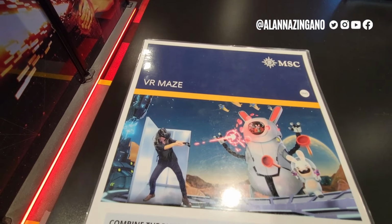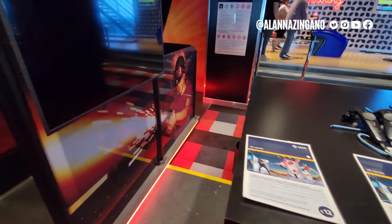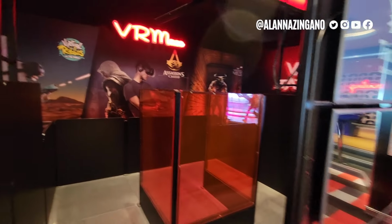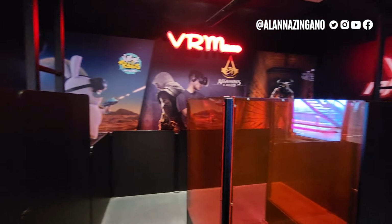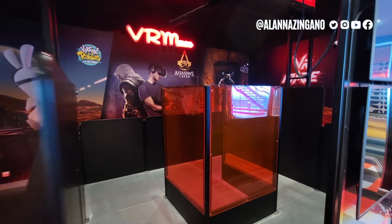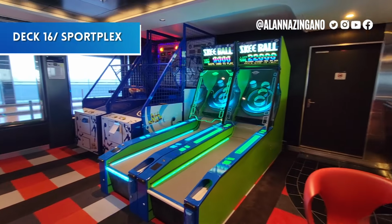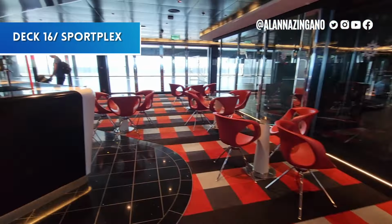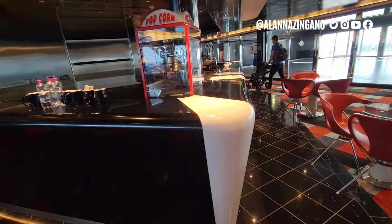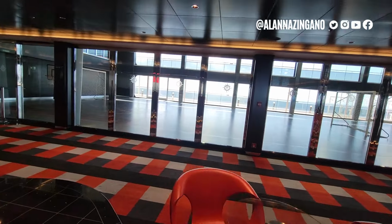And the VR maze is right here as well. And this is 12 euros. And this is where you'll go through for the VR maze. Looks simple, but when you put the goggles on, I assume it's much more complicated. So in this area, more arcade games, ping pong, fun things for you to hang out, along with the bar here and entrance into the sports court.